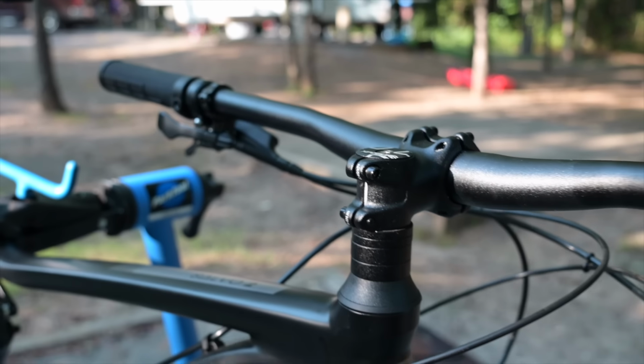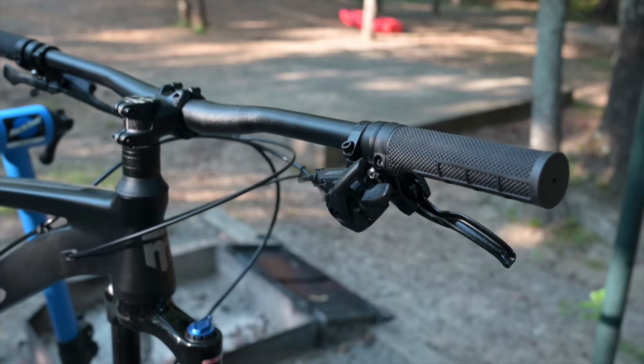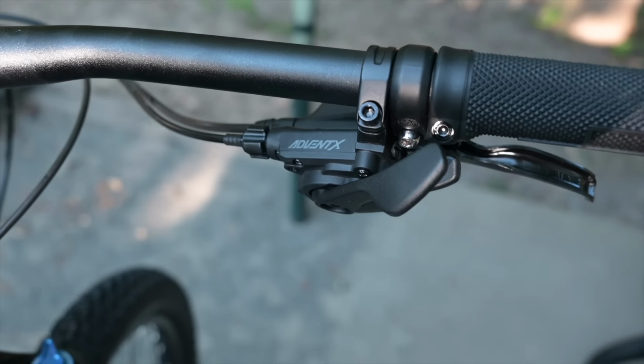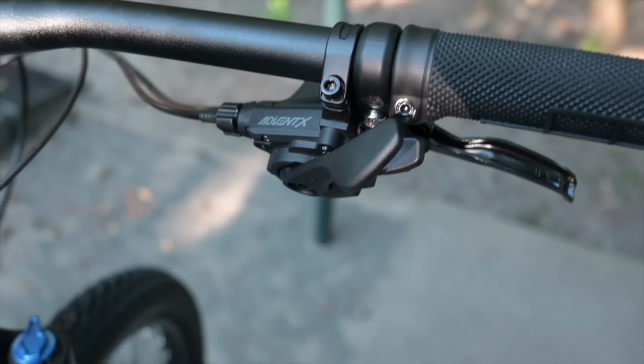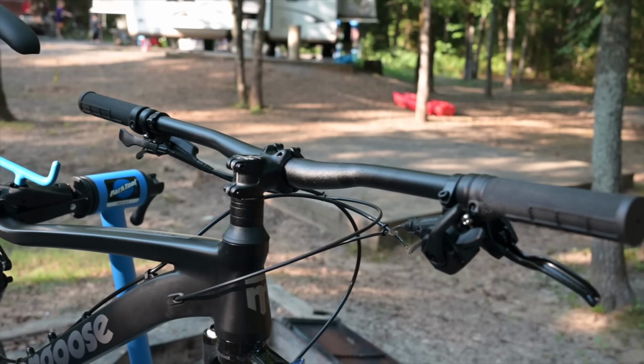We got a lot of trees here in Arkansas. Maybe a 780 would be just a little bit too much, but we'll see how it is on the real-time review. I like that it's a 760. Again, lock-on grips, and then we have an Exposure 45-millimeter stem with a 7-degree rise, and it is a 4-bolt, and it's aluminum. So that's pretty cool up there.